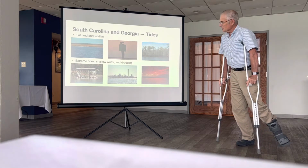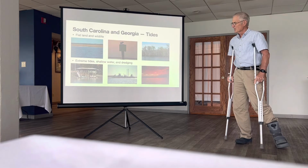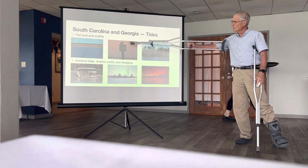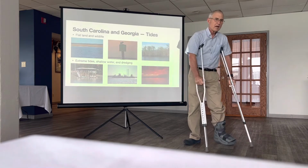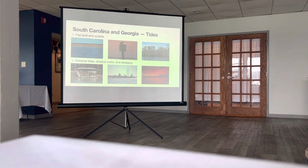So basically, South Carolina and Georgia are just extreme tides, shallow water. Be careful, but they also have a lot of wildlife. And you can see this is a bald eagle with a fish on a day marker. And these are a bunch of birds here that we actually emailed Carolyn about and asked them what they were. And she got back to us and told us what they were.